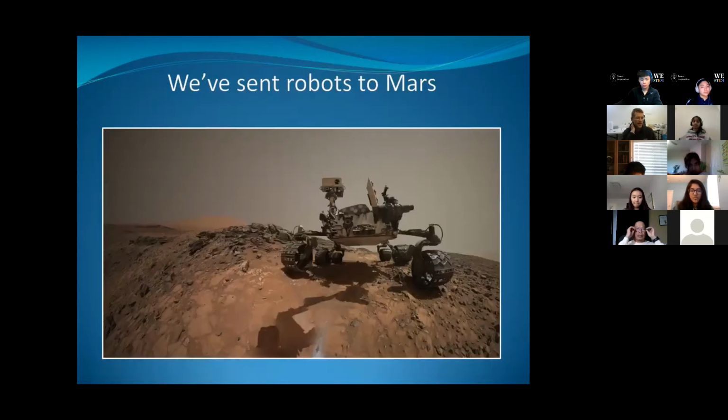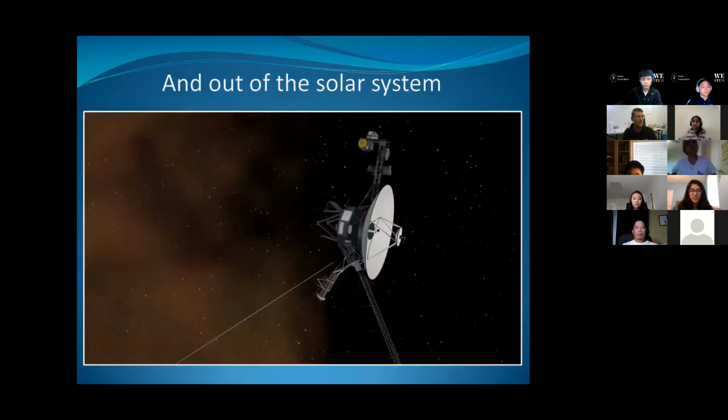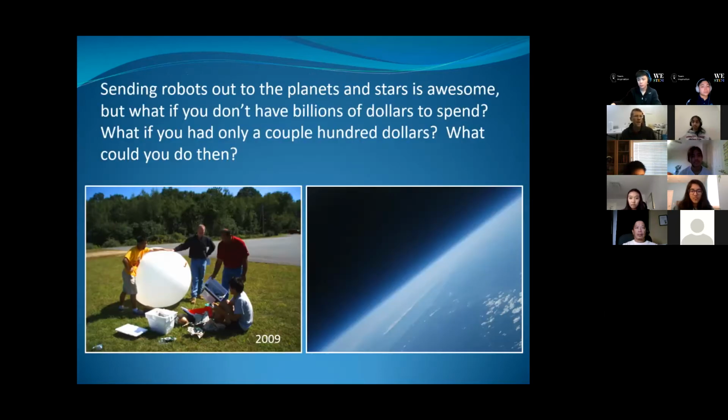And so let's just talk, as some background, let's talk about robots. So we've sent robots to Mars. This is a picture of the Curiosity rover, which I think is still alive on Mars. I could be wrong. And that's an actual picture from the surface of Mars, pretty cool. We've even sent robots out of the solar system. This is Voyager, launched decades ago, and it's now left our solar system. Those projects are cool, but they cost a lot of money. And I've always been fascinated by what you can do with only a little money.